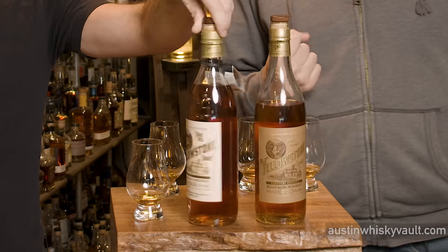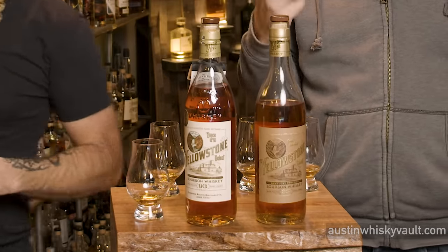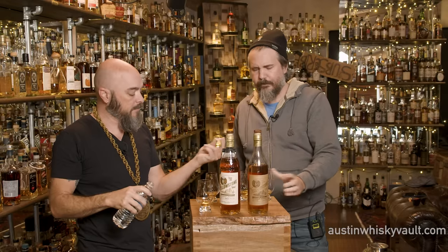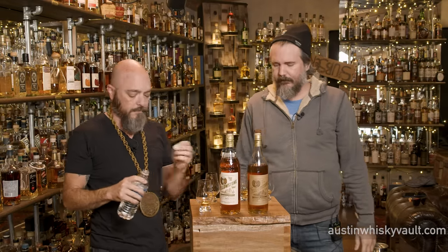Which one do you like, the new one better? More complex, yes. What do you prefer to drink? So far, I'm leaning towards the newer one. Me too. It's a little more zesty, herbal, a little more spiciness in there. I'm going to add a little water just to the new one. You want some? It's very little water, just a couple of drops.